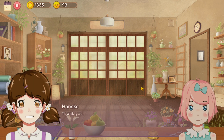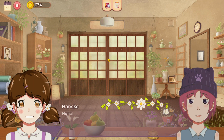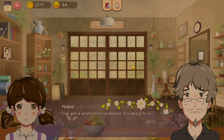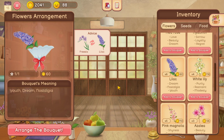But it's worth pushing through the uneven narrative, and by the end, I actually felt like I knew these characters and considered them friends, especially when they wrote Hanako letters updating her on their personal journey. I really enjoyed watching Hanako help them process their feelings through the magic of flowers, which brings us to the secondary gameplay feature, the actual florist mechanic.